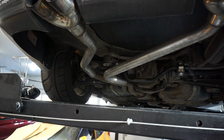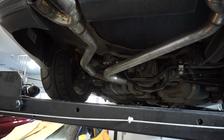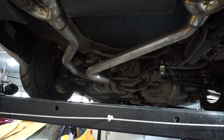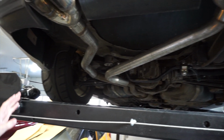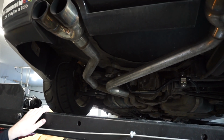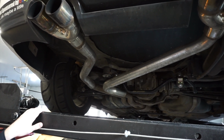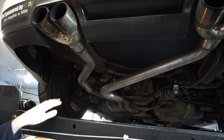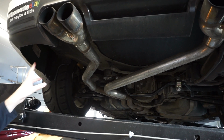I would not recommend doing headers without cats and a muffler delete. Do one or the other. Obviously doing the headers is going to give you a little bit more horsepower, especially if you tune for it. If you remove the muffler, you do remove quite a bit of weight, but it's not really the performance equivalency to doing headers, especially if you're doing a tune with it.